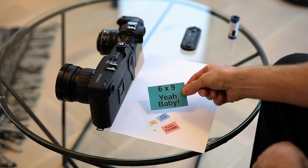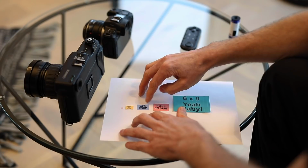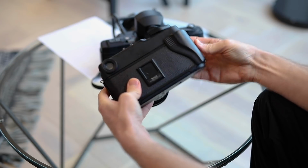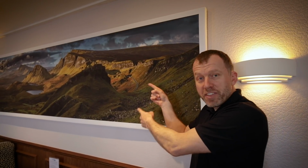This means we're asking less of the lens and less of the sensor, or in this case the film, and the result is an image with much better definition, impact and overall oomph. Putting it another way, if we enlarge an image taken on this camera by the same amount that we'd need to get a phone image up to A4, we'd end up with a print a whopping 6 meters wide. That's twice the size of this bad boy.